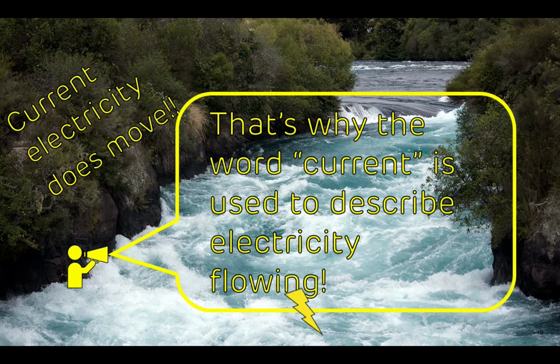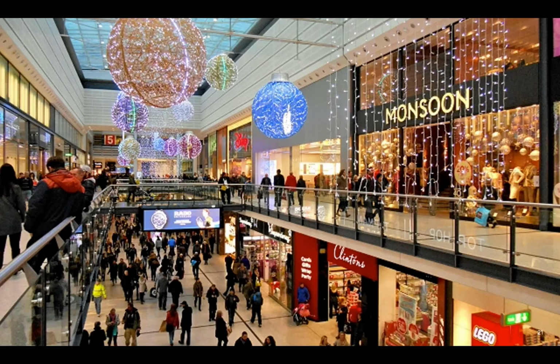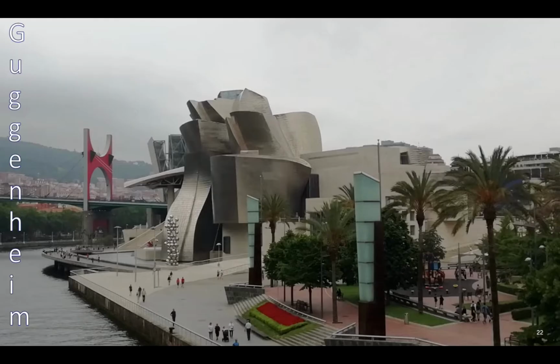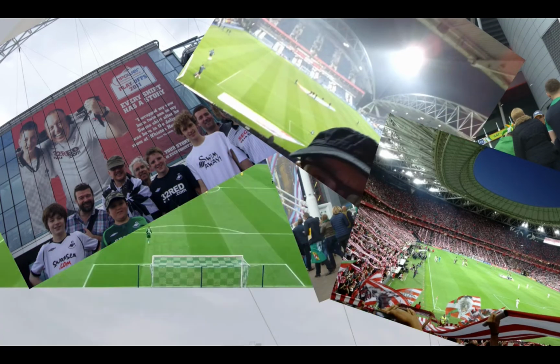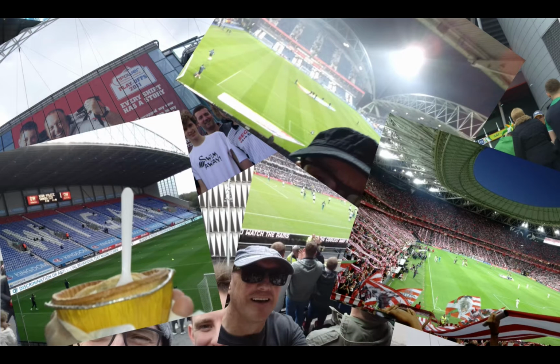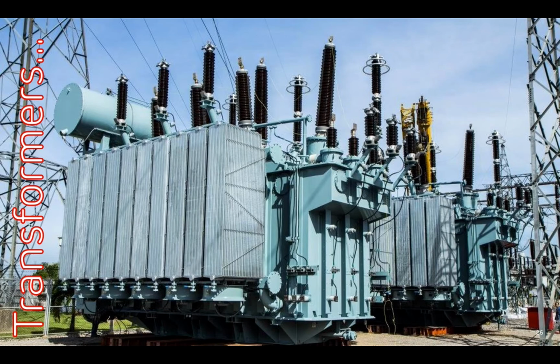And the fact that it flows is really useful because we can move it from where it is generated, for example at a power station, to where it is used, such as our homes, shops, museums, and football stadia. So it's current electricity that's in our plug sockets at home, but we need transformers to get it there. So, what does a transformer do? I'm glad you asked.